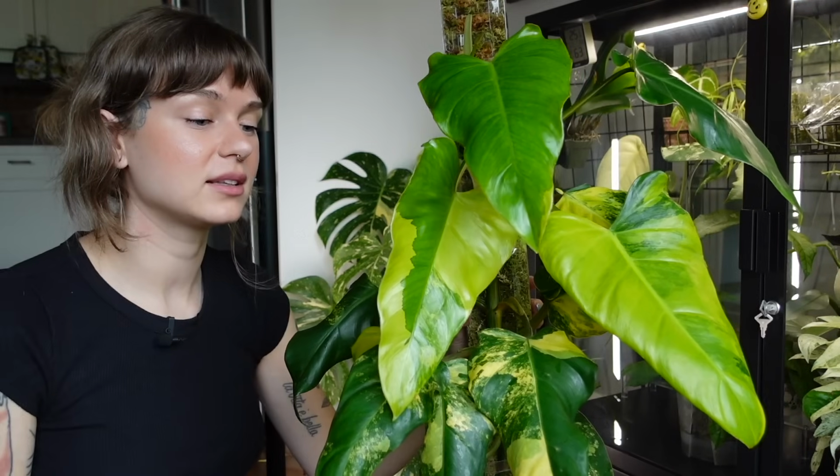Okay, another plant that I want to update you on is this gallery here. Oh my goodness, I'm obsessed with this plant right now. This is my variegated Philodendron domesticum. This thing has been growing like crazy. She is turbocharged. The leaves are getting so much bigger. They're getting a more mature shape to them. Variegation is stunning. It's just been doing amazingly.